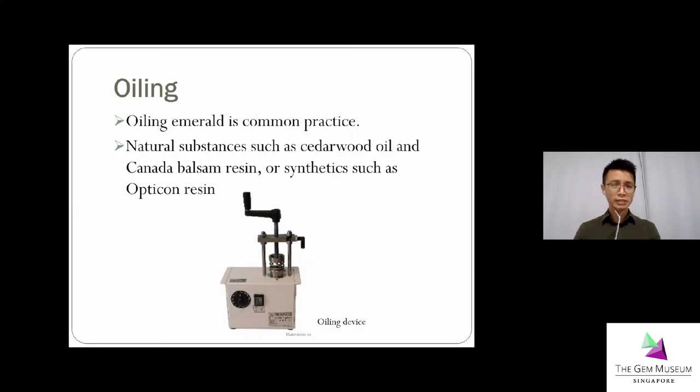Why so? Because they think the synthetic resin would last longer compared to the natural ones, because the natural ones, over time, tend to leave a brown stain. Although the brown stain, the old oil, in fact, can be removed and replaced easily, but that's just their choice of the oil usage.